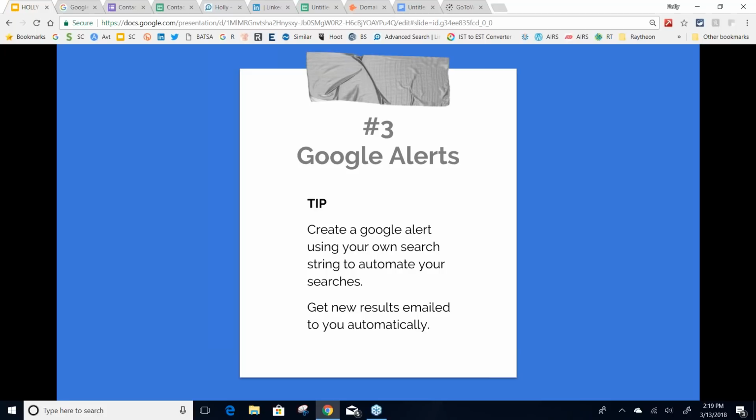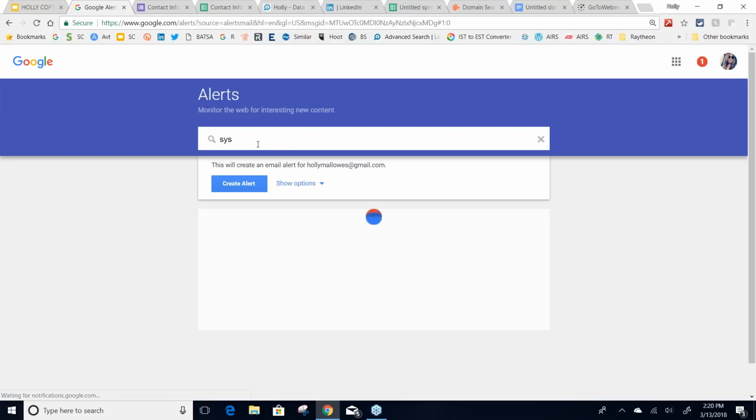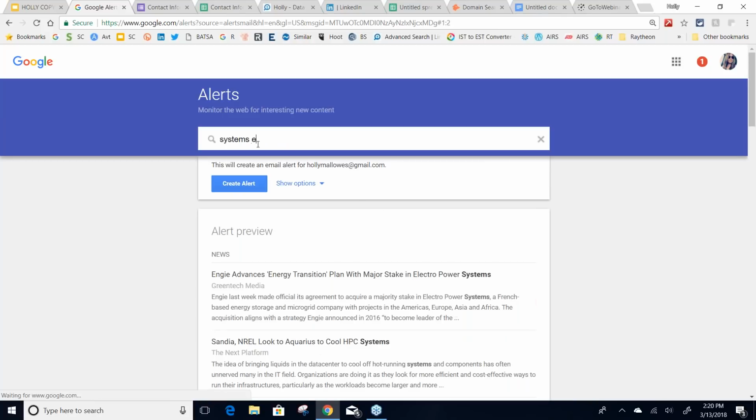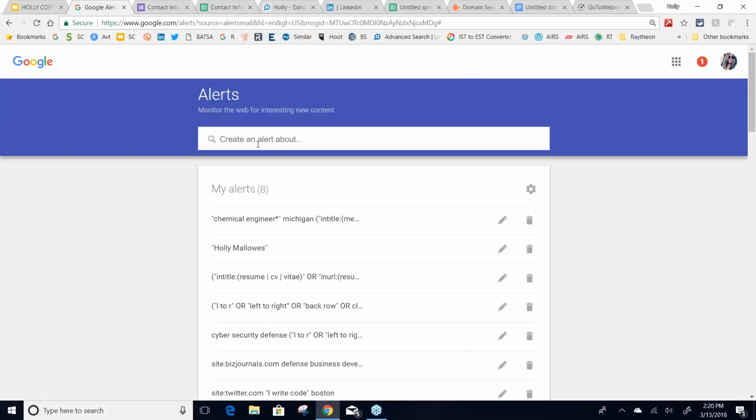You're going to get your results emailed to you, and it doesn't have to be your Gmail account. It can actually go right to your work email. You can specify that. So if we were just looking at one of our previous searches, I went ahead and put it in here. We're looking for systems engineers, Northrop, whatever that is. It'll give you a preview down here, but more than likely just copy and paste your string right in there, create an alert.